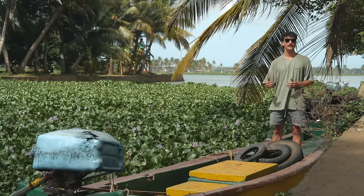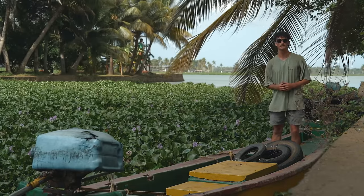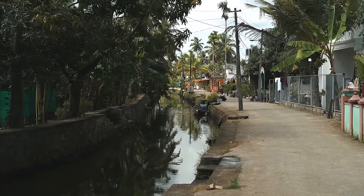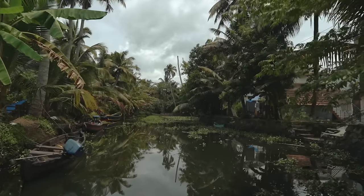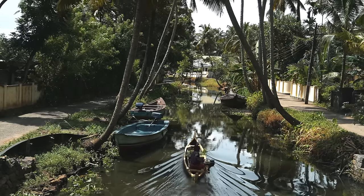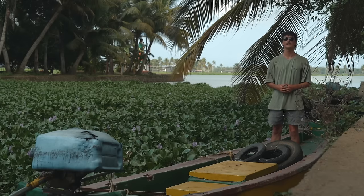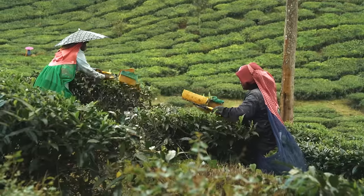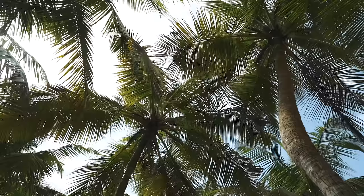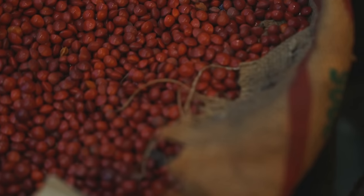The backwaters of Kerala are a unique ecosystem that runs parallel to the Arabian Sea. An intricate system of canals and rivers provides 900 kilometers of waterways and connects 5 major lakes. This makes importing and exporting goods very easy across the majority of Kerala. Their major exports are tea, rubber, coconut, as well as spices, which they've been trading since 3000 BC.